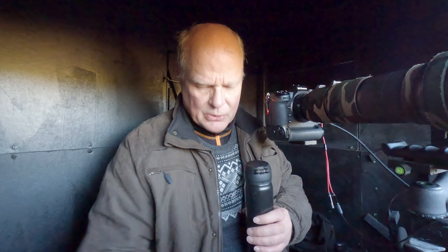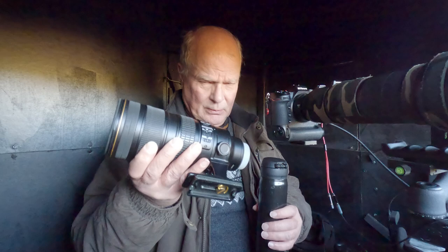The equipment today is the Nikon Z9, and I have an 800 millimeter, and I also have a 70 to 200 millimeter. Outside I have put on a GoPro 10, I think it was the 10, I have an 11 also, but 10. And then I can remotely start it from here.